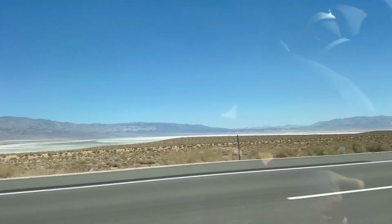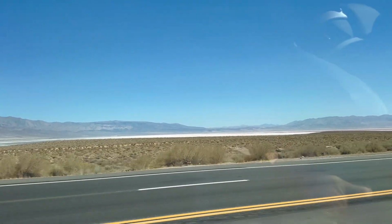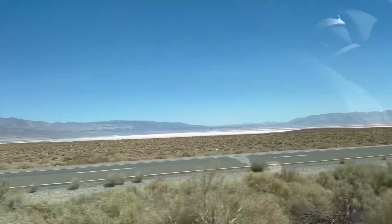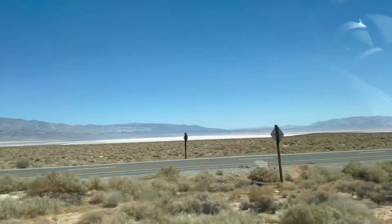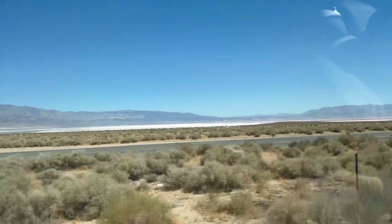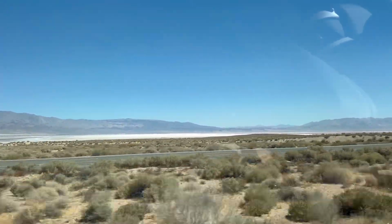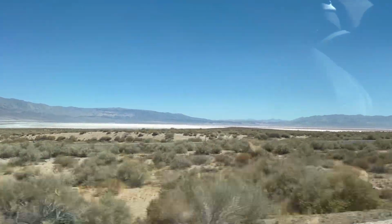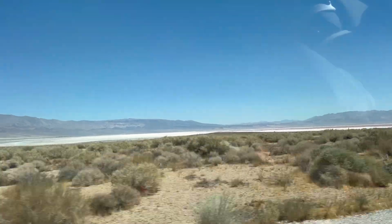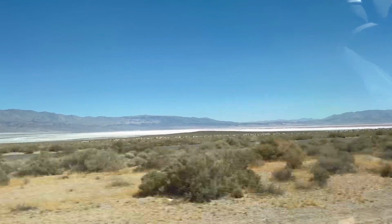I find it very interesting that this thing had water in it for 2 years straight. As far as the eye could see, that was water. And in less than a month, they've stolen all the water. The LA Department of Water and Power has basically stolen all the water out of this. They drained this thing so fast. I'm serious, less than a month. They drained the whole thing.